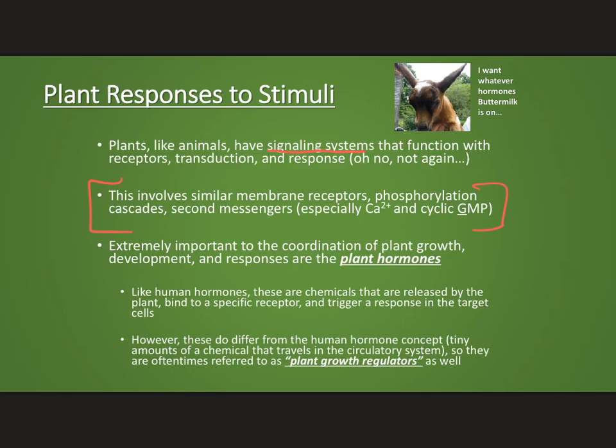Right, these are very, very similar to our G protein coupled type receptors. This definitely involves phosphorylation, so your kinase enzymes. They definitely use a calcium second messenger system, a lot like our muscles have. They tend to use what's called cyclic GMP instead of cyclic AMP, but it's all very similar. And it's primarily coordinated by a group of plant hormones. Now, the next few slides that you have, there's 5 or 6 of them, I think, go through some of the major classes of plant hormones.